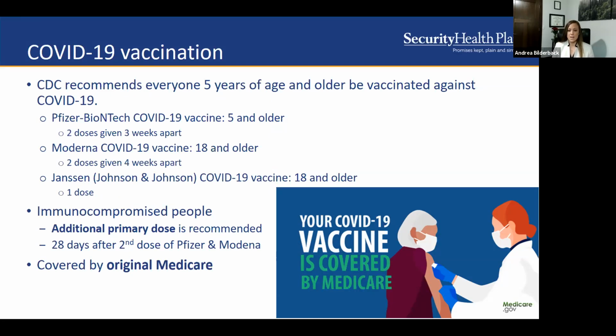So again, people receiving cancer treatment or those with an organ transplant or advanced HIV, these are some of those immunocompromising conditions. They should receive the additional primary dose at least 28 days after their second dose of the Pfizer or the Moderna vaccine. An additional primary dose is not recommended in those who have received the Johnson & Johnson vaccine. Only a booster dose is recommended in these people. The COVID vaccine is covered by original Medicare at this time, and so everyone with Medicare will have coverage for this.